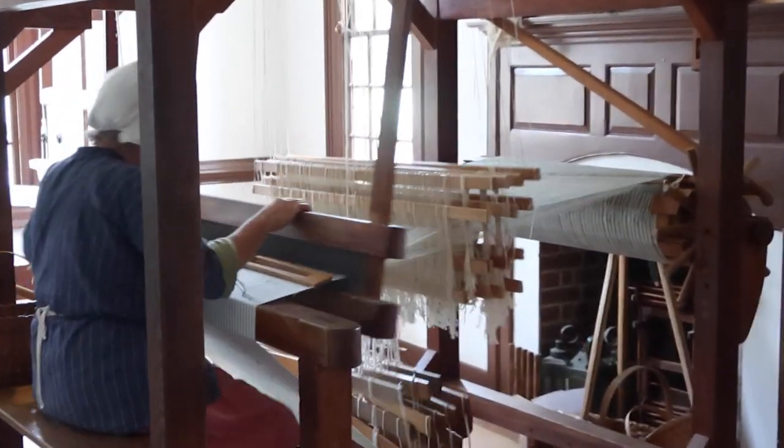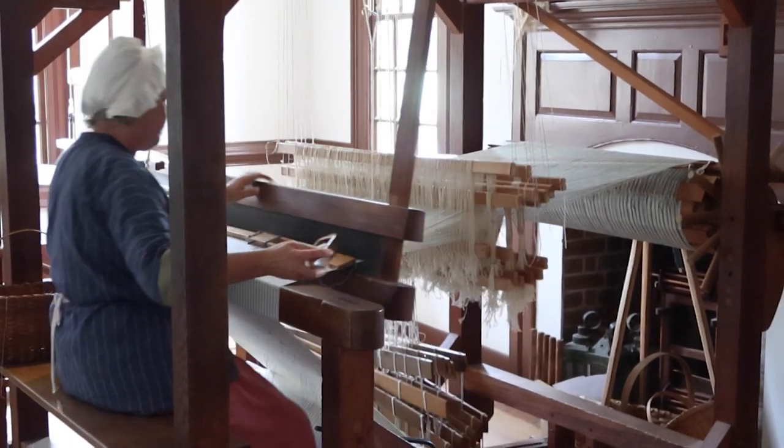Six or seven years old. It's not hard, it's just a lot of practice to build up the skill.